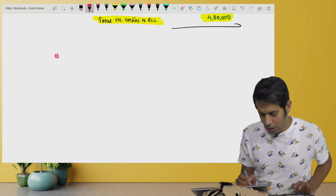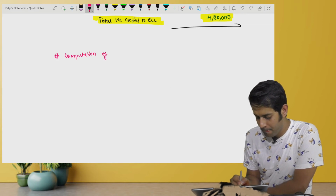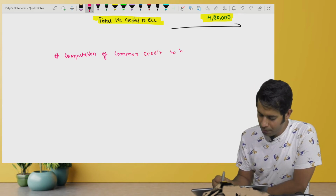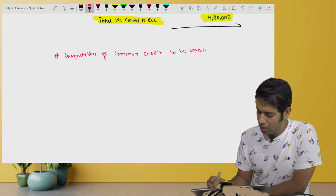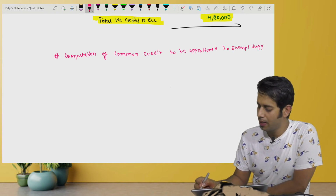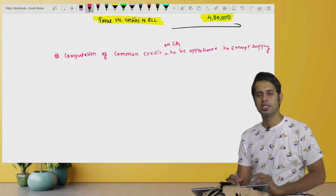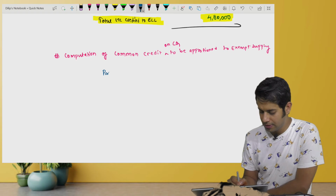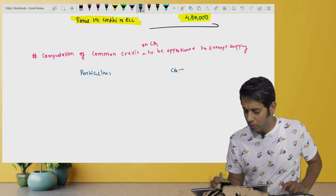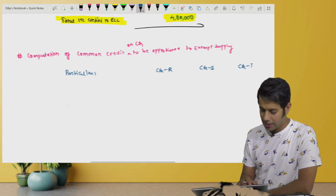Then working number 2. What is the second working, sir? Computation of common credit to be apportioned to exempt supply. Please ignore my spelling mistake. What is the common capital credit? Computation of common credit on capital goods which is required to be apportioned for exempt supplies. Again, particulars. There are 3 capital goods which are commonly used: capital goods R, capital goods S, and capital goods T. These are the capital goods which are commonly used.